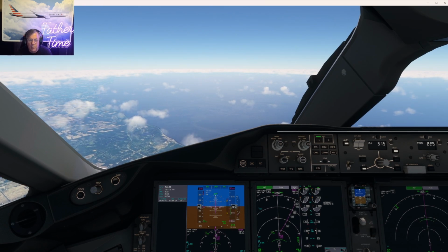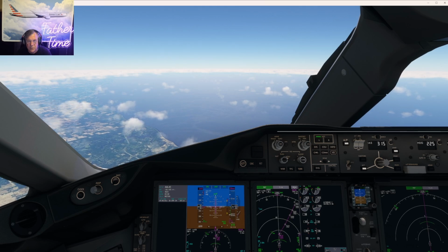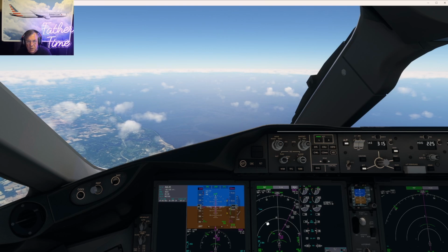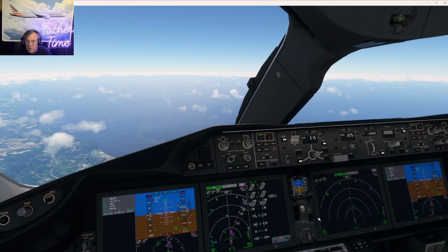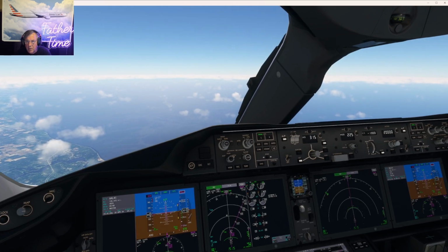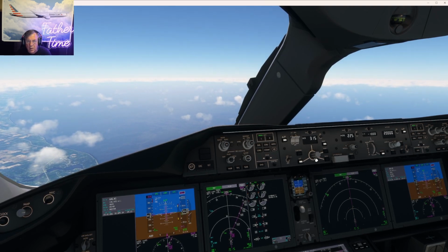American 420, maintain 280 knots. 280 knots, American 420. All right, there's 21 for 20. Shallow it out a bit. Speedbird 801, descend and maintain flight level 280. Descend and maintain flight level 280, Speedbird 801.